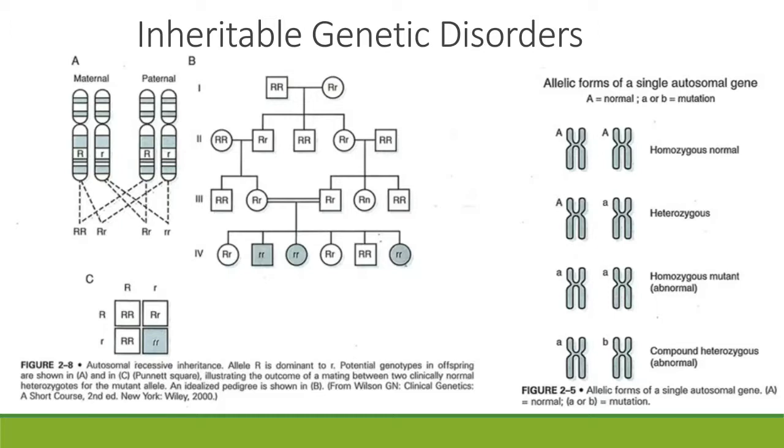Now, if you look on the right of that slide, there are homozygous presentations, there are heterozygous presentations, there are homozygous mutants, and there are compound heterozygosity issues. And one of the perfect examples of a double mutation is sickle thalassemia, where people are double heterozygotes. We'll talk about that a little bit later if we have time for that.